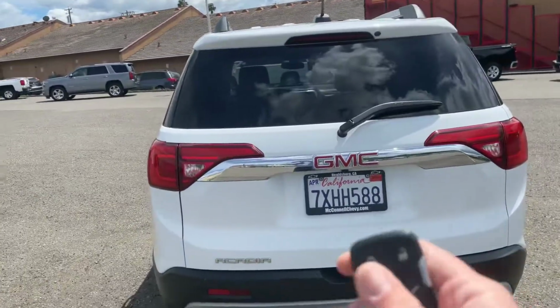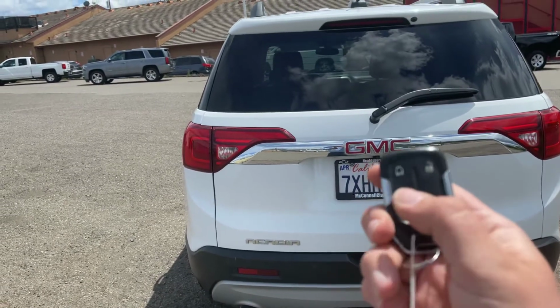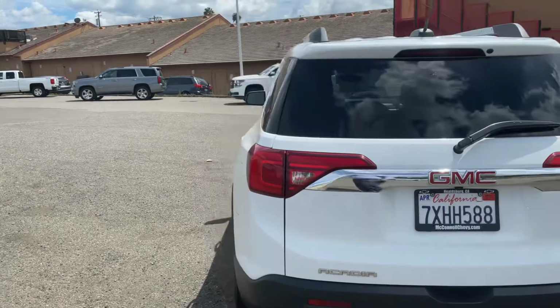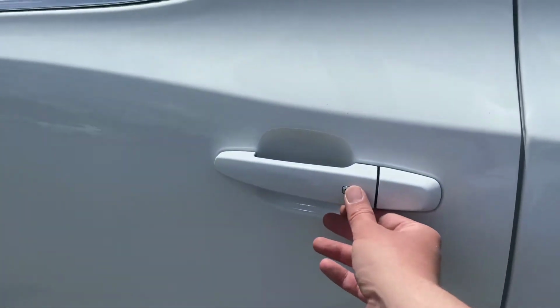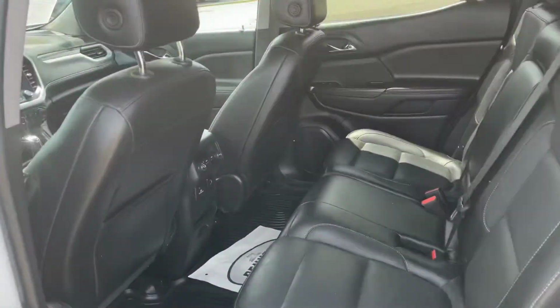Now with this SUV, you do have the power hatch here, remote start, lock, unlock, panic button. Now these are proximity keys, so when the vehicle is locked, you just come right over here, press the little chrome button to unlock or lock the vehicle if the keys are on your person.